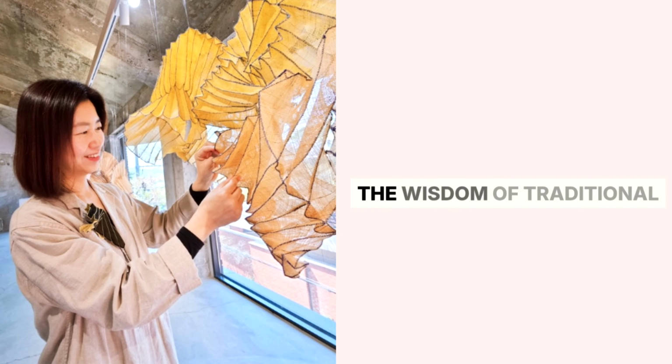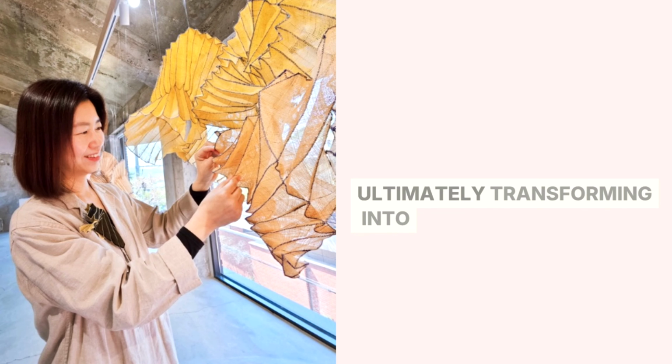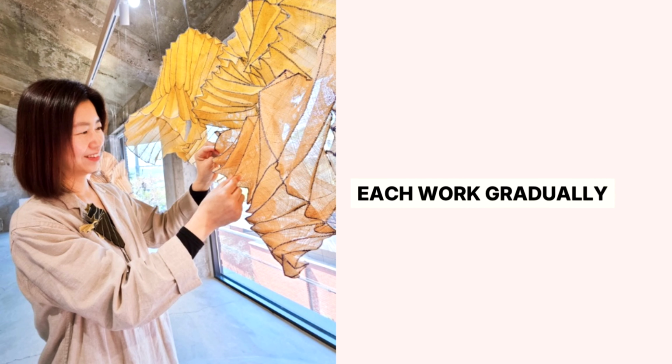My work reinterprets the wisdom of traditional Korean paper folding, bojagi wrapping cloth, and gyubang needlework through a contemporary sculptural language. Through repeated folding, hand stitching, and natural dyeing, fabric gradually develops unexpected volume and vitality, ultimately transforming into a new sculptural form. For me, creating is a conversation with the material. Rather than imposing a predetermined shape, I patiently observe how the fabric responds to tension, movement, light, and shadow. Within this slow and contemplative process, each work gradually develops its own unique presence and life.